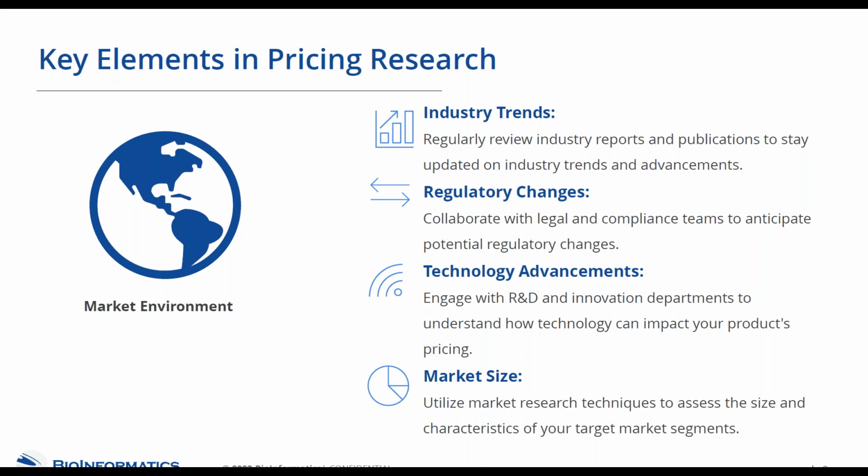Engage with your R&D and innovation teams to understand how the technology can impact your product's pricing. You want to utilize innovative features to justify any premium pricing and really show how your product is different from others in the market.